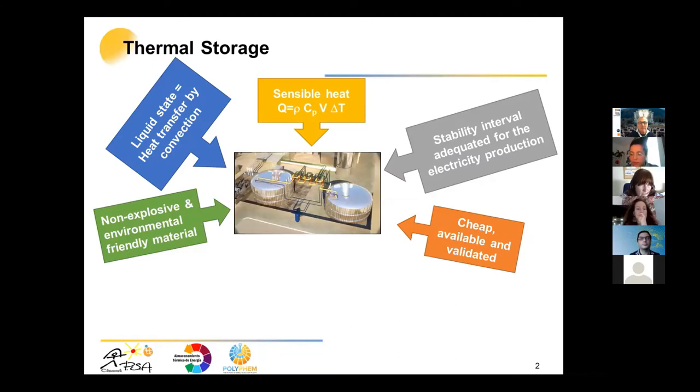Okay, so which are the commercial thermal storage systems that we have nowadays for CSP plants? These storage systems are based on sensible heat. So this is the equation used for the energy we are able to store. These systems also use materials in liquid state. Why? Because the heat transfer is done by convection. Also, the material we use has a stability interval that is adequate for electricity production, which is very important when we are working with CSP plants. Also, the material has to be non-explosive and environmentally friendly, of course, and also for sure has to be cheap, available and validated.